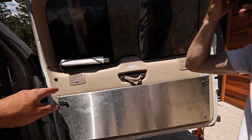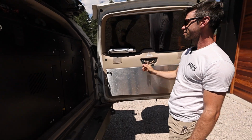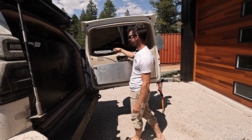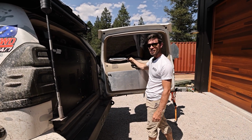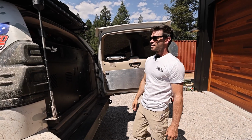I'm gonna interrupt you again. I did the same thing on my 80 series. Just bolted a paper towel holder to the. And then these are hair ties I just looped together to keep it from whipping in the wind and stuff. Oh, that's good. Yeah, because mine just comes unraveled when the wind blows.